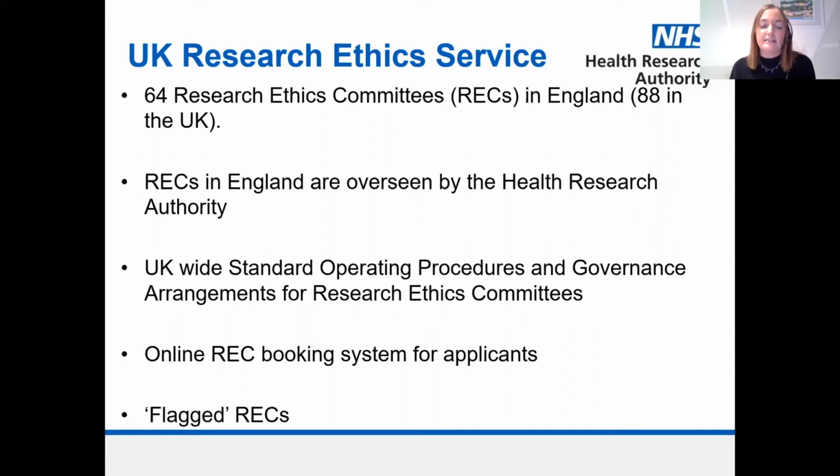And we have the governance arrangements for research ethics committees as well, which very clearly sets out the remit of what types of research need to be submitted to a Health Research Authority ethics committee, and also gives very clear guidance as to what the membership of those committees should consist of.